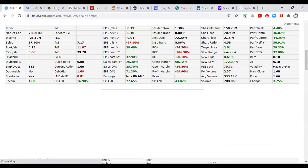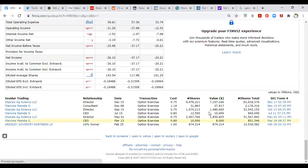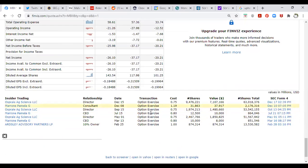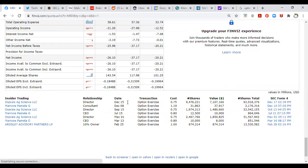Okay. Let's see this insider buying first. Now they exercise their options. So I don't know if any of the insiders, being a director consultant, if the price is going to stay up. It doesn't look like it will stay up. It looked like it will go down.